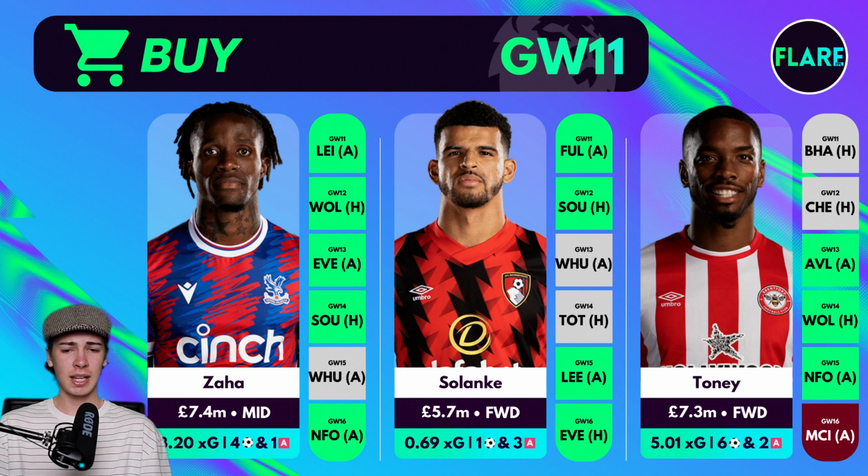Moving on to Dominic Solanke, £5.7 million forward. He was able to produce 2 assists last game week, which has taken it up to 4 attacking returns for him for the season. So for a player of £5.7 million, I would say this is fairly decent value, and with Bournemouth's good fixtures coming up, he could be a great way to free up money in the squad, whilst also capitalising on some good FPL points that he can produce over this period.